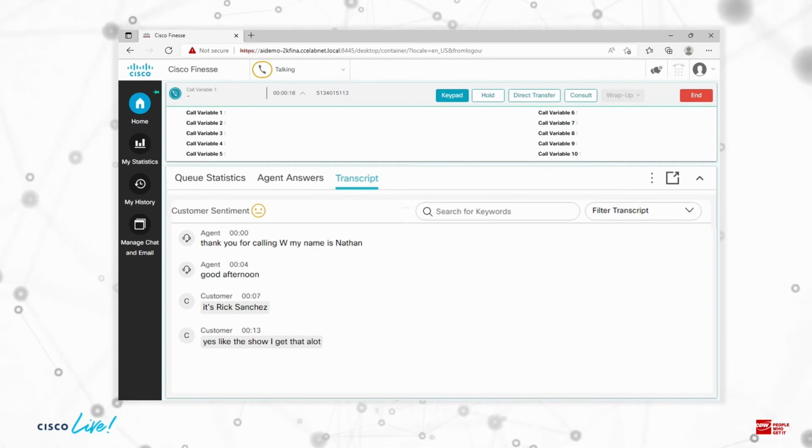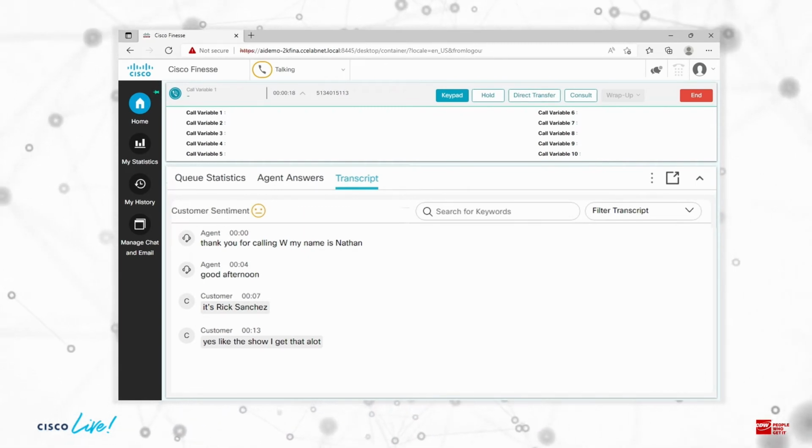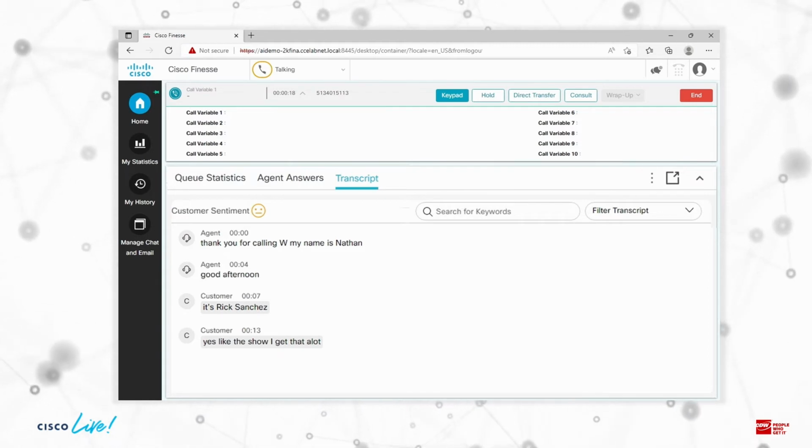So what we can actually do with things like voice biometrics is recognize the customer's voice in real time during that conversation. We only need just a few seconds of audio, probably about 5 seconds, to identify that user. Then we can flag that call as authenticated.